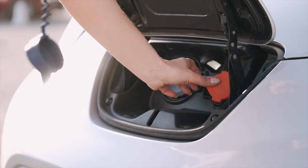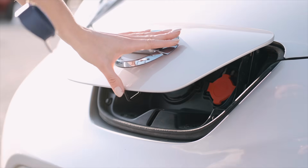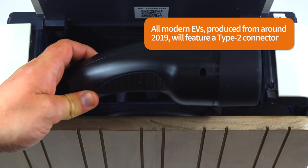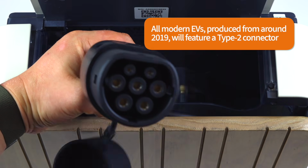A bit like phone cables, you just need to make sure the charger you're choosing fits the socket on your vehicle. All modern EVs use a Type 2 connection, so if you bought a new EV after around 2019, you probably don't need to worry, but it's always worth a check.